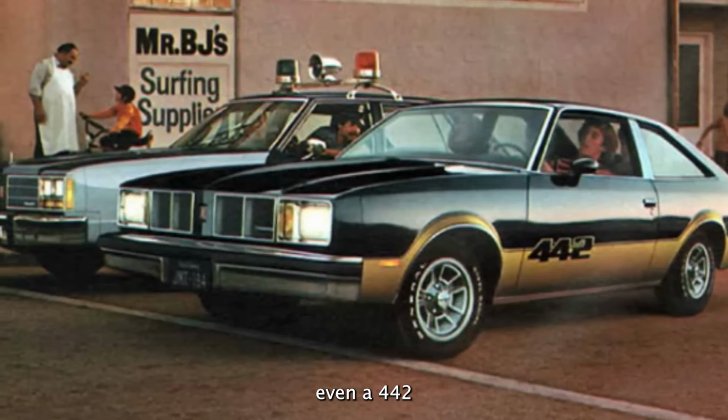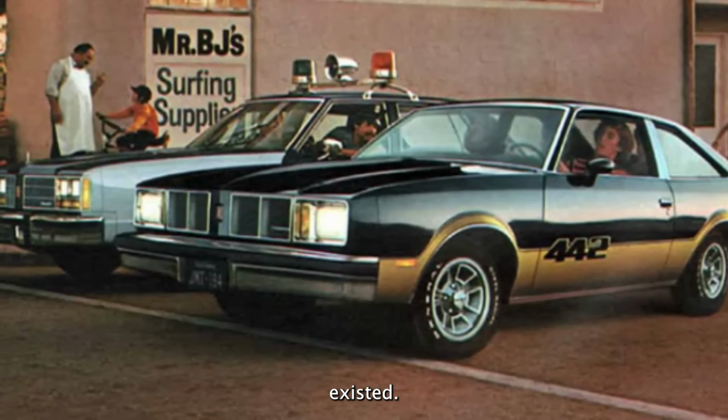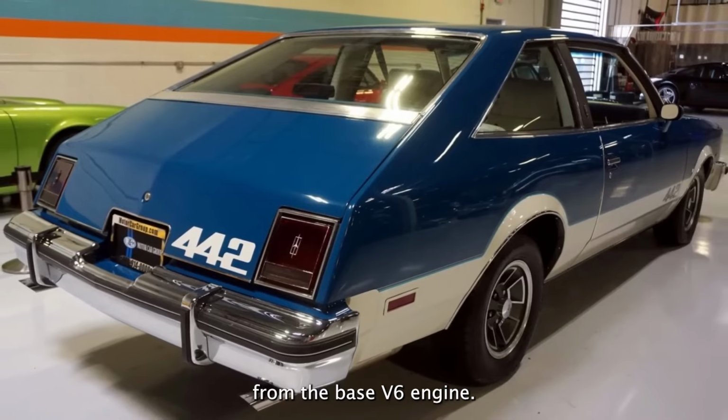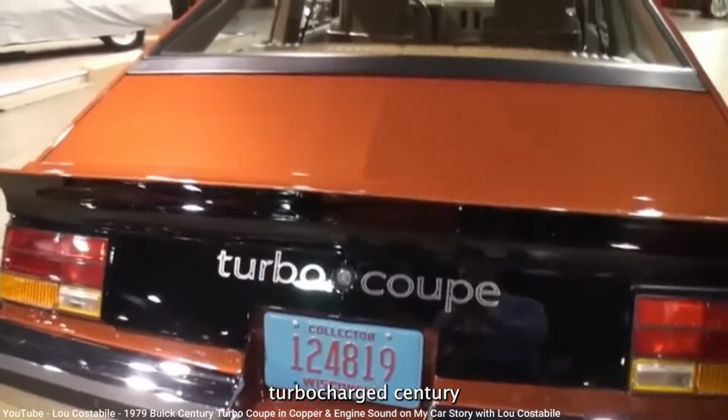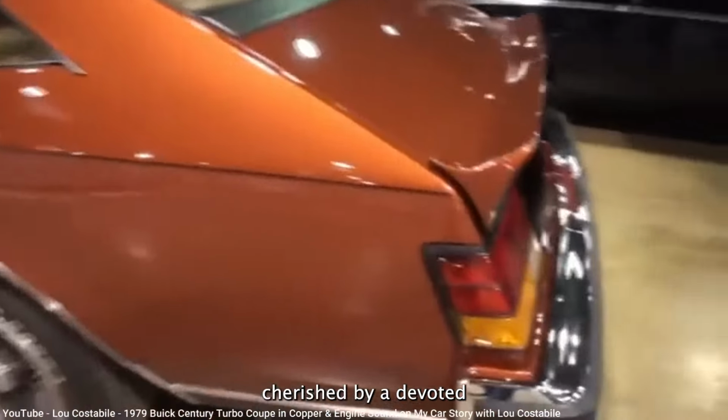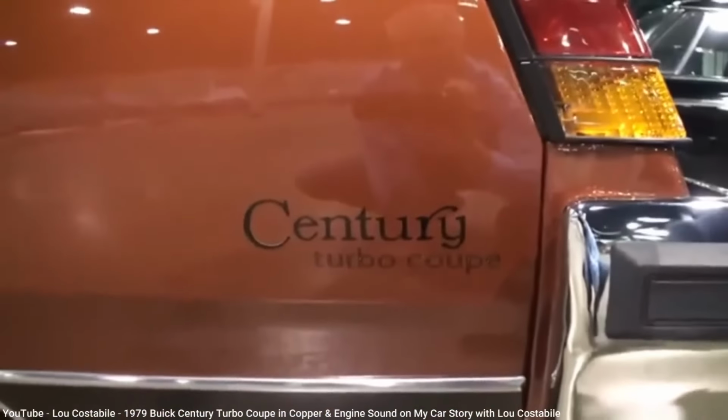Surprisingly, even a 442 version of the Cutlass with the Aero pack existed, though it was mainly an appearance package, not much different from the base V6 engine. Buick also offered a turbocharged Sentry Aero pack. Today, both versions are incredibly rare, cherished by a devoted following of car enthusiasts.